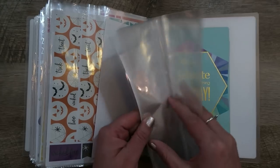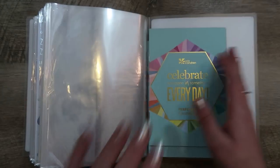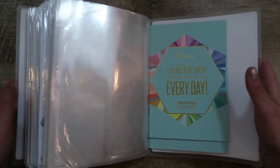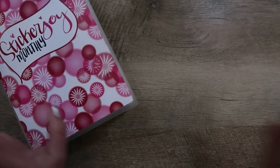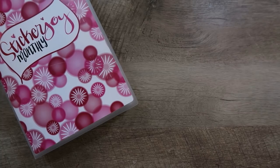And then I have some empty ones back here. And then I have my perpetual calendar back here that's got birthdays in it, since usually when I'm planning my monthly, I need birthdays. So that is it. I say that's it. That's it for now.